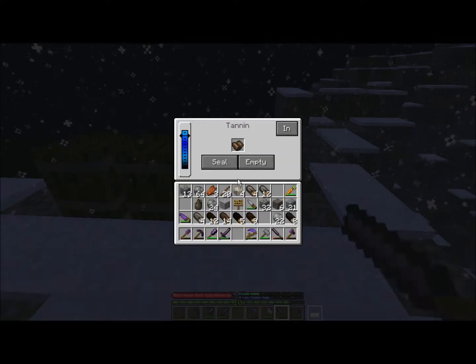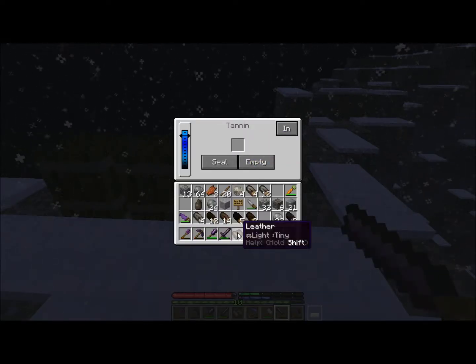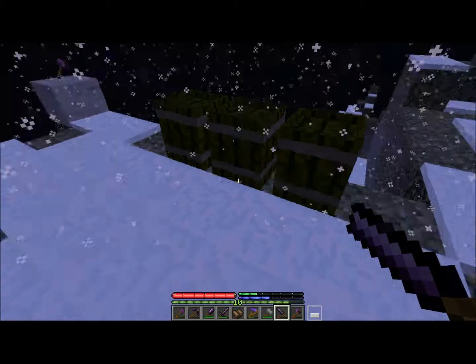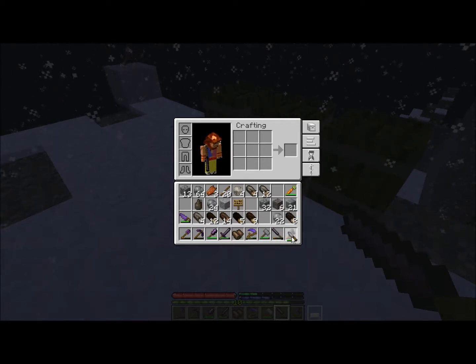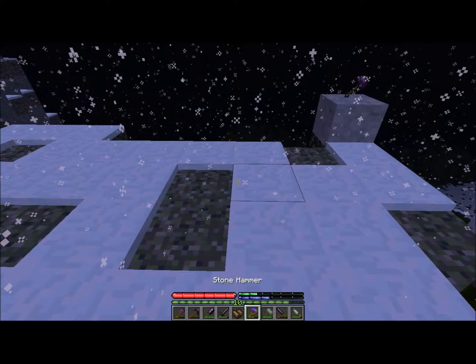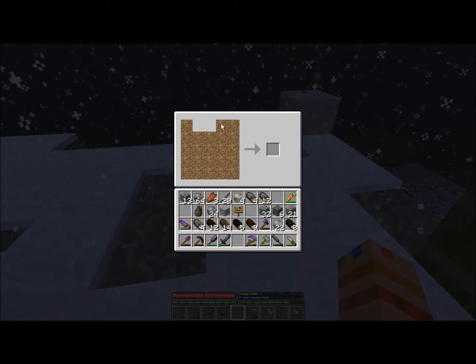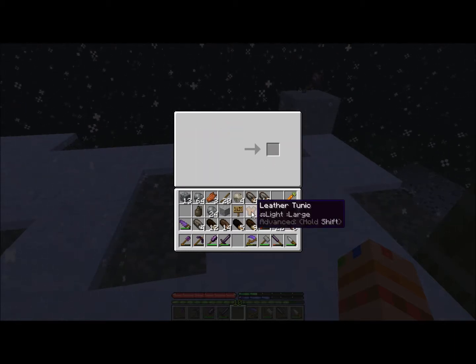We should probably check on this, huh? Aha! Let there be leather. Okay, now as I understand it, we've got to have a knife in the hot bar. Take the axe out real quick. And then we right-click the leather. And we go ka-chunk, ka-chunk, ka-chunk. And we've got ourselves a leather tunic.